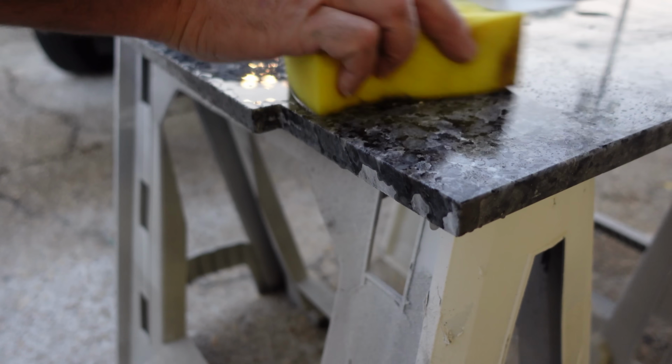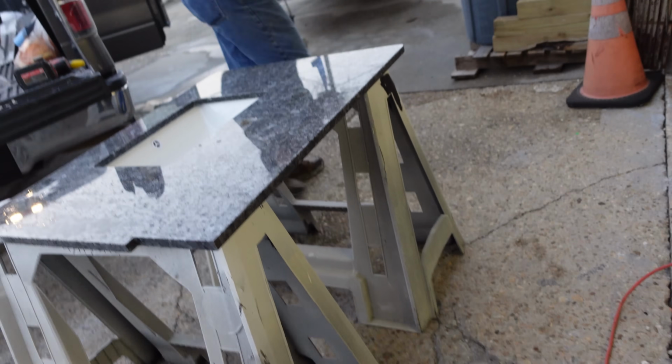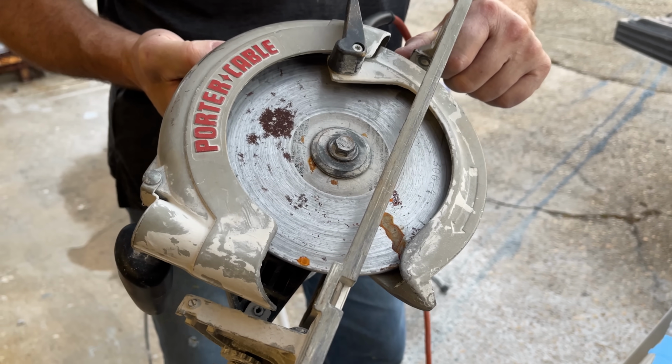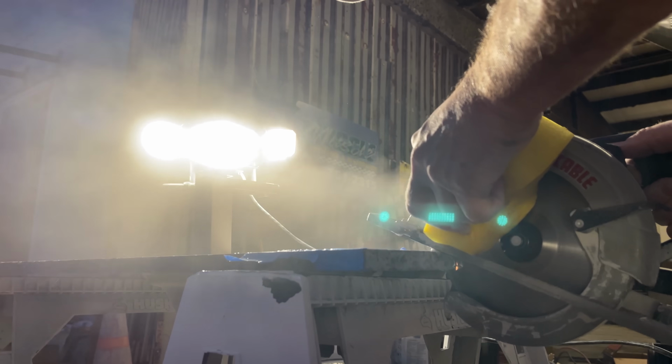Look at that. Nice. Not a whole lot different from cutting that pine wood, huh, Jordan? Nope. Pine wood. What the heck is that? All right. I simply have a diamond blade on there made for cutting stone, tile, quartz, stuff like that. And our trusty old Porter Cable. What do you think the success rate of this is? 100%.